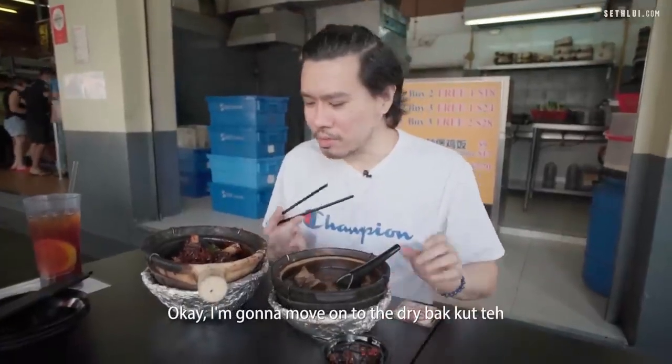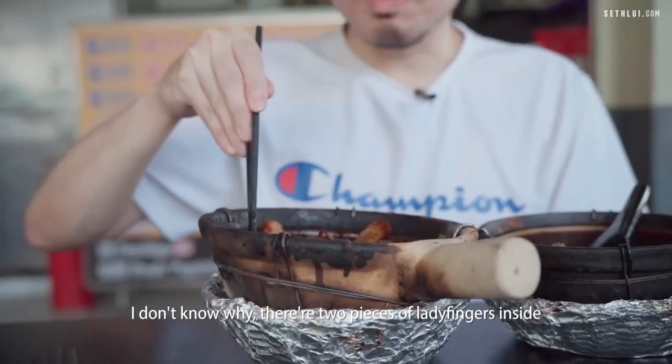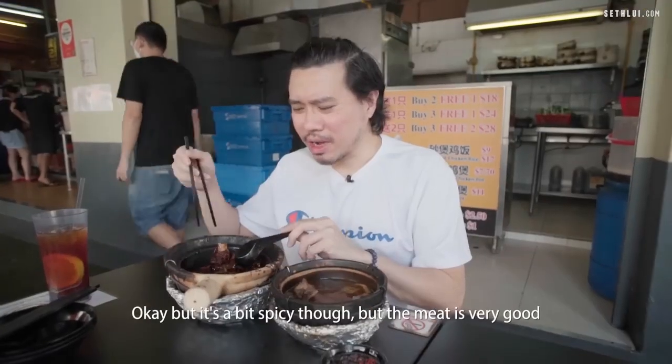Okay, I'm going to move on to the dry bak kut teh. This one looks a lot more promising. I don't know why, lah. There's two pieces of lady's finger inside. Wow, this one, the yu-yu flavor is even stronger. Okay, but it's a bit spicy though.